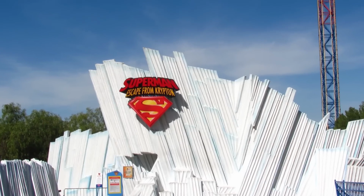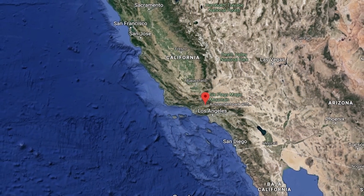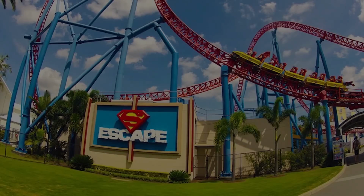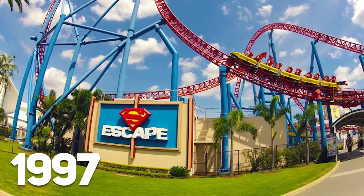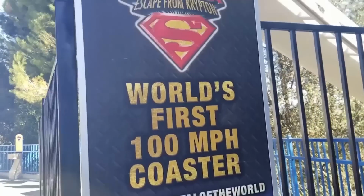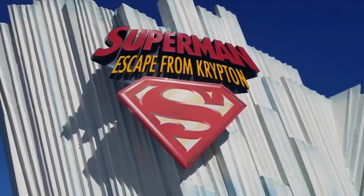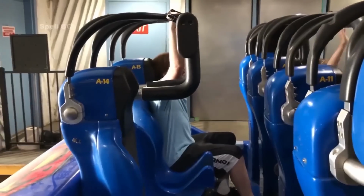The story behind Superman Escape from Krypton, which can be found at the Six Flags Magic Mountain Park in California, is surprisingly similar to the Tower of Terror. It was originally opened as Superman the Escape in 1997 and managed to get the edge on Tower as the tallest roller coaster in the world, though it matched Tower's speed of 100 miles per hour. Then, just like Tower of Terror, the ride was refurbished and rethemed in 2010. But even after the refurbishments, there aren't many differences between the two.